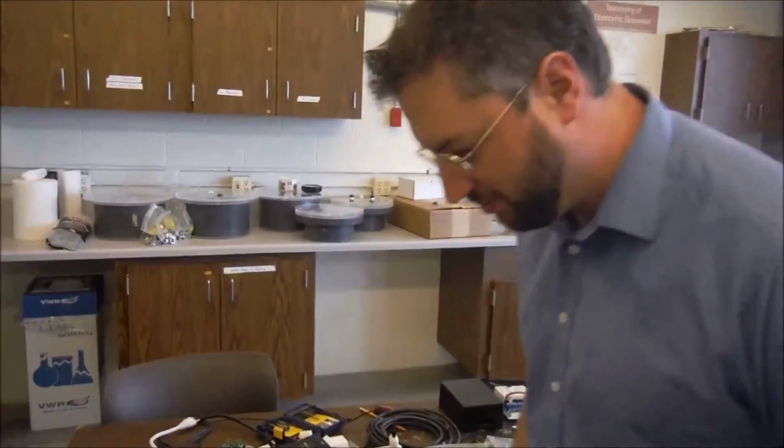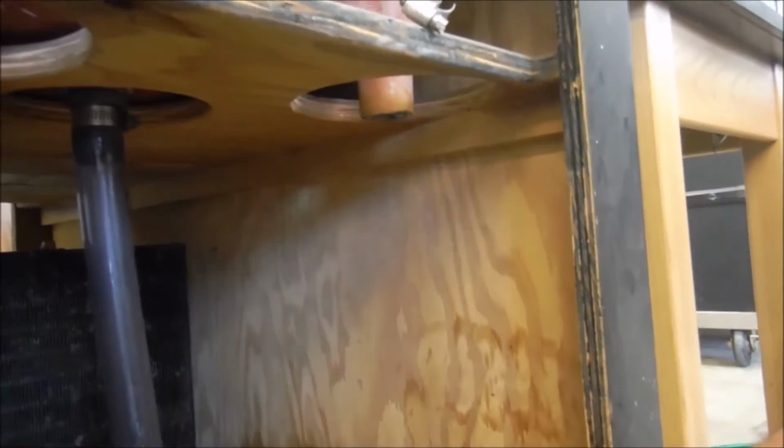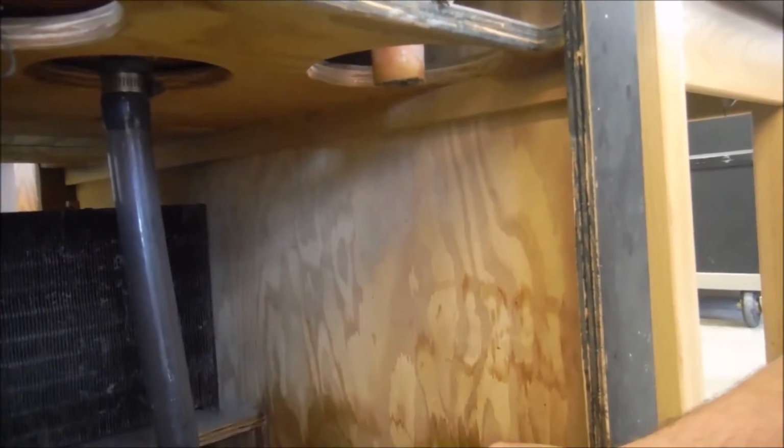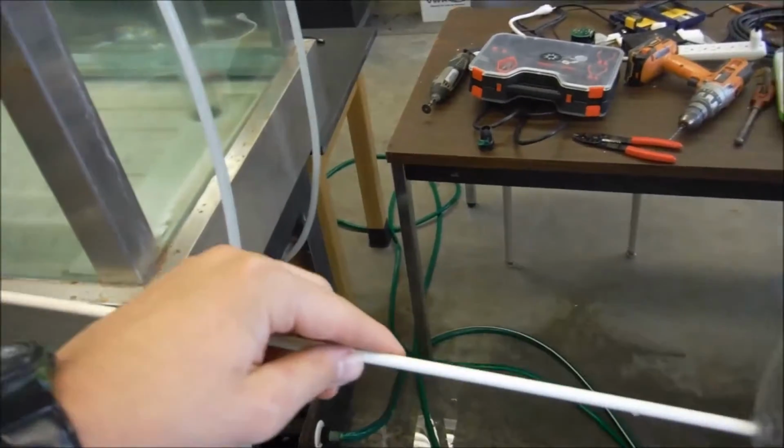Well, this gets to be kind of a pain when one of these tubes breaks off, which occasionally happens. It means we have to pull off the whole fitting and then figure out another way to run a tube down there, which is what Levi is doing right now.